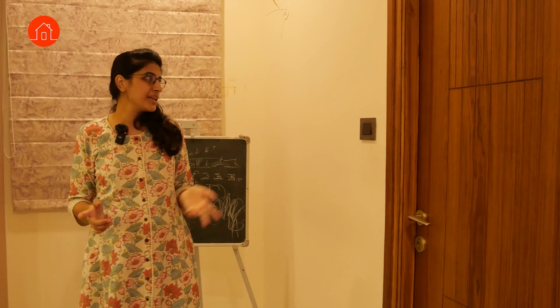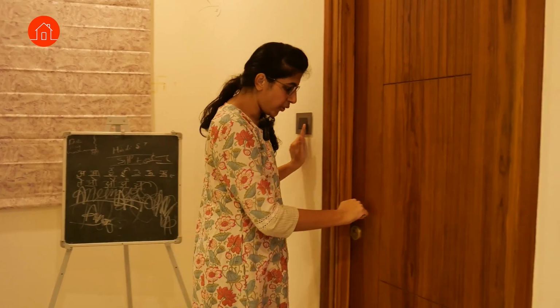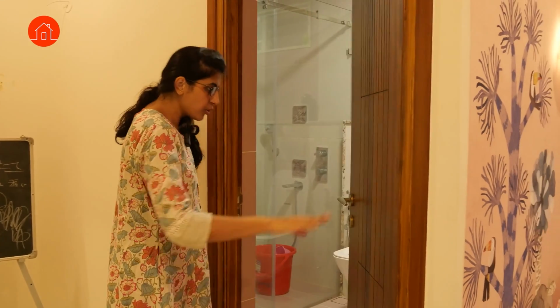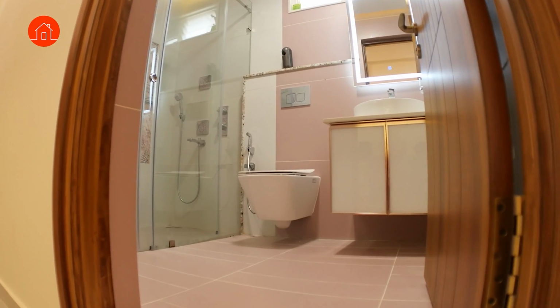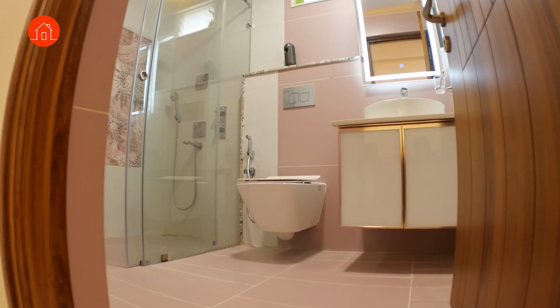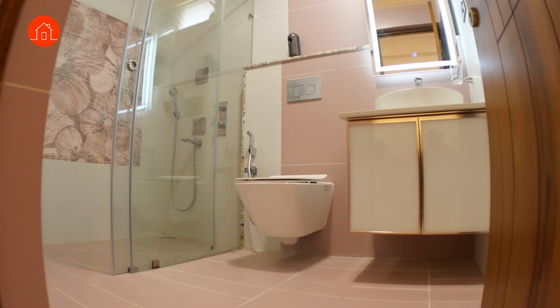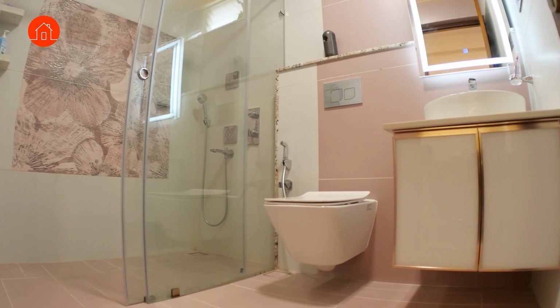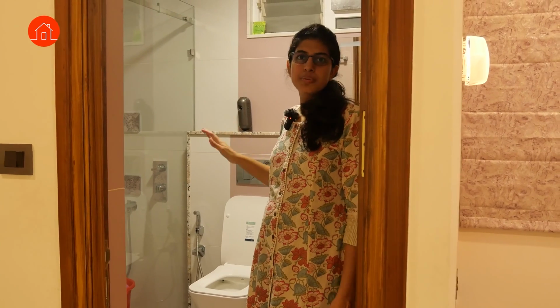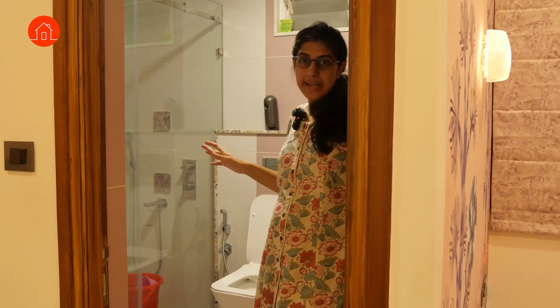We've continued the same color theme of the pinks into the bathroom with a very nice floral mural on the wall. The door remains the same, the undersink cabinet theme remains the same. We have a WC, shower and shower enclosures, but we have a very nice floral mural here which looks stunning. It's hard to imagine that you can have such designs in tiles.